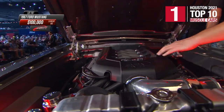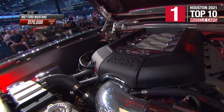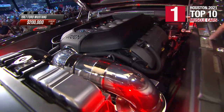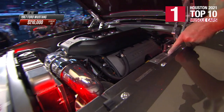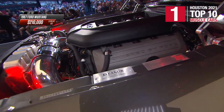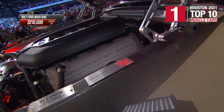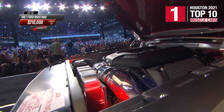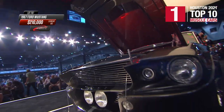Well, under the hood, we have the Coyote engine, and this is basically bone stock with the plastic shroud and the ram tube cover, and that's okay. These are very attractive engines, and of course, right here, we see the official Eleanor Tribute Edition licensing tag. Very important if you want to have one of these and make everybody happy. Gone in 60 Seconds performance. Yeah, pretty piece. I like this. Backed up by a six-speed automatic transmission. No need to drive a stick if you can enjoy this one.